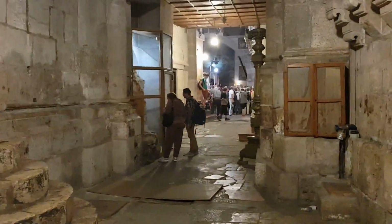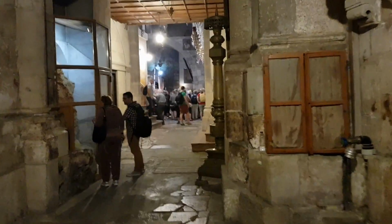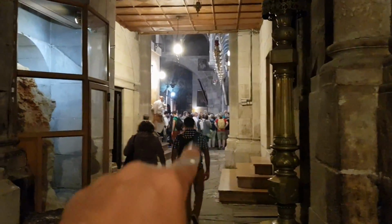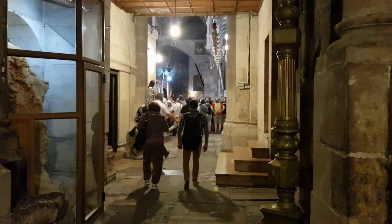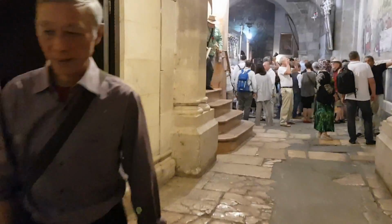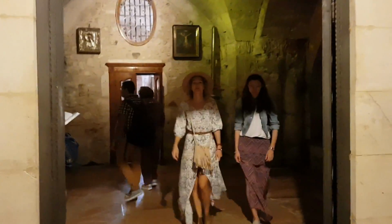We'll continue straight, and we talked about the skull that we saw in the mosaic. The mosaic wall is right here, right there to the right. But here you can see part of the Calvary. Now remember that I told you that two people were standing here. I told you that we're going to see it later on.